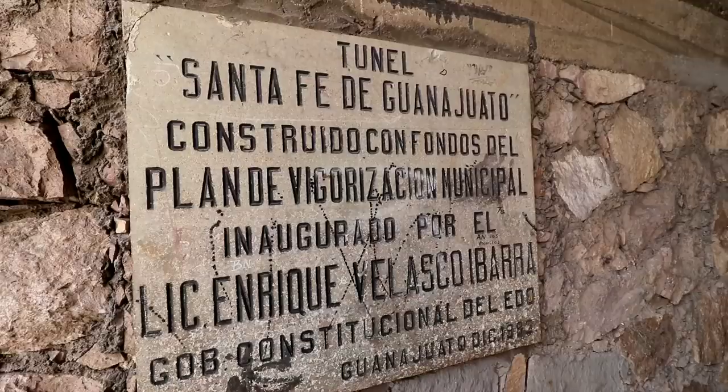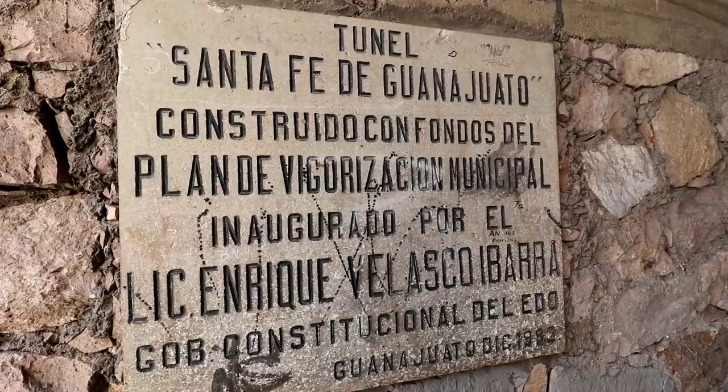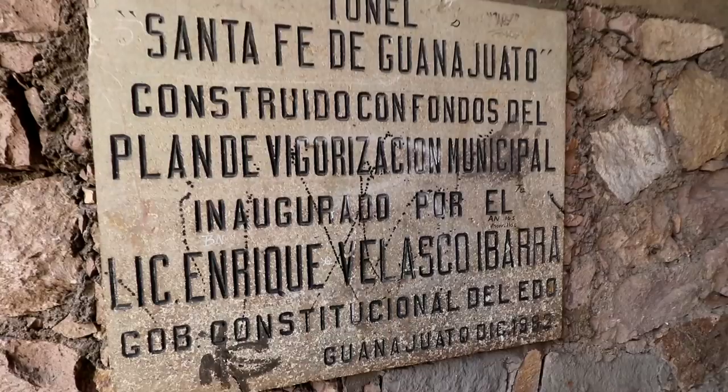So this tunnel sign is kind of cool to see because Guanajuato has changed its names many times over its history. And at one point it was actually named the Ciudad de Santa Fe y Real de Minas de Guanajuato, which meant the noble and loyal city of Santa Fe and the real mines of Guanajuato. It's kind of cool to see one of these old remnants left.